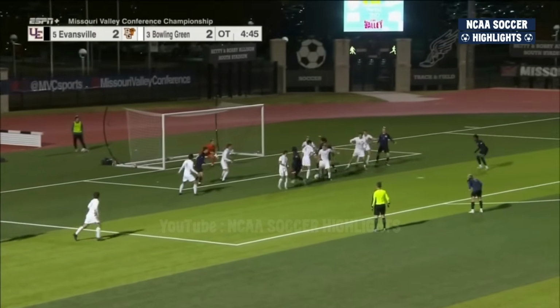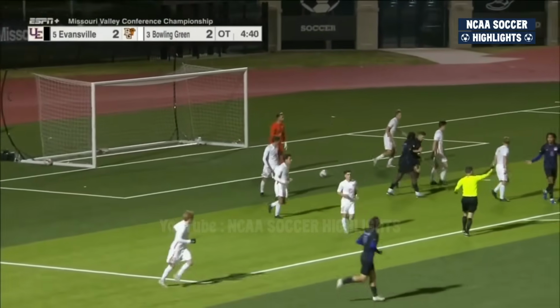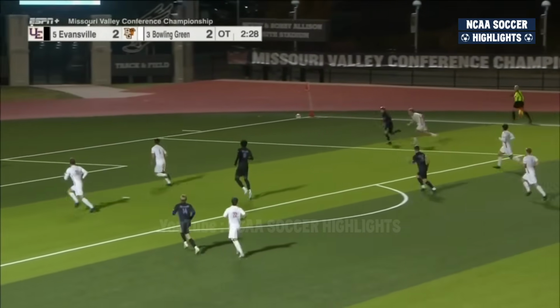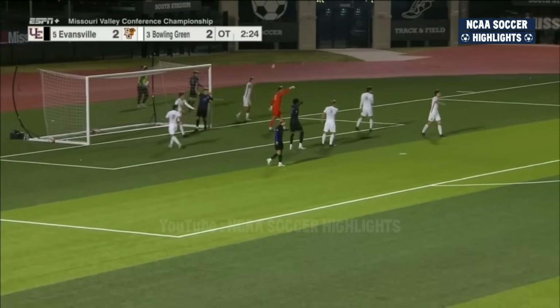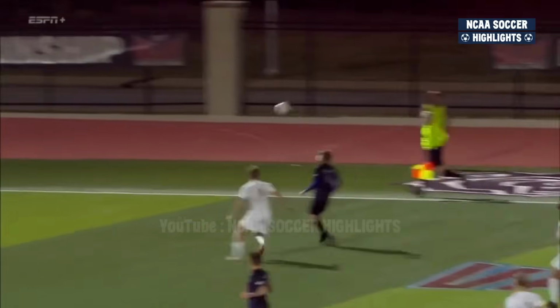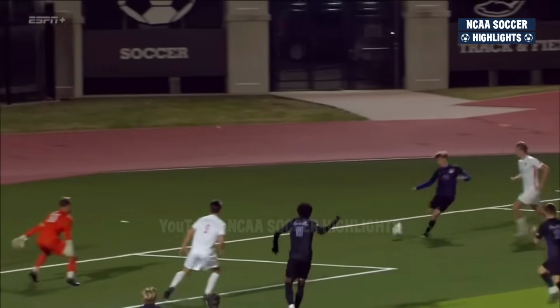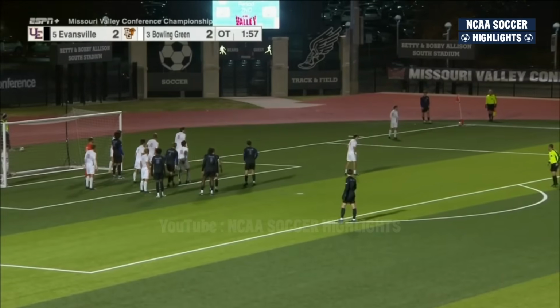Here it comes in the middle on the turf, and a whistle. His head. Heading by Bach. Played it to himself. Nicely done. Sends it toward the middle. And that one, last touch by Bowling Green. So a corner upcoming for Evansville. Good chance for the Aces. Yeah, Bergen in there, Erlin. Federici.